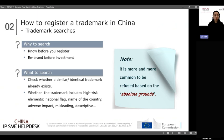What I want to tell you is, for this kind of word, especially a foreign language word, not Chinese, you have to be very careful when you put that into your trademark name in China. Because once your trademark has been concluded as having an adverse impact, you may not even be able to use it in China. I'm not saying registering. And also, if your trademark is misleading or includes descriptive elements, it also will not be able to register in China. Because in practice, it might be a little bit different from your knowledge. So always consult with an IP expert about whether or not your trademark includes high-risk elements.